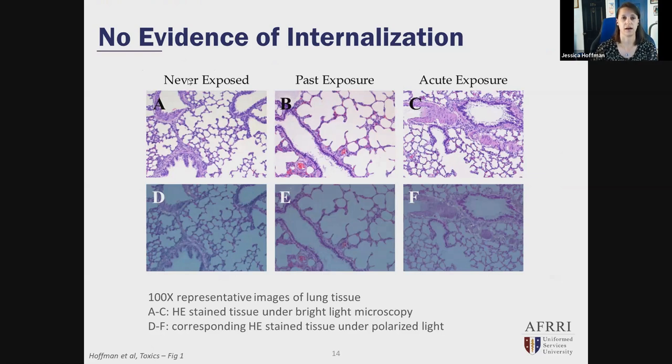So we had a never exposed group, which was basically rats from somebody else's lab who had never seen lab sand ever before, and we took lung tissue from them. Our past exposure group was animals that had been through the entire procedure but had not seen lab sand since the end of the procedure. And it was several weeks since the last session because, again, these were used for our surgical training for the big project. But we also needed to make sure that they weren't immediately breathing it in. So for an acute exposure, we chose a few of the rats and put them back into lab sand for 2 hours prior to euthanasia and looked at the lung tissue then.